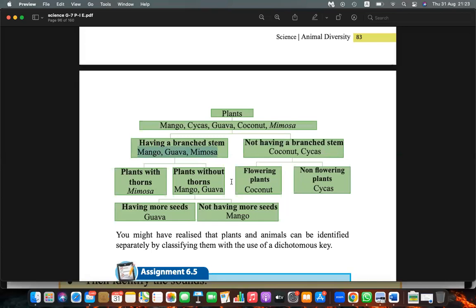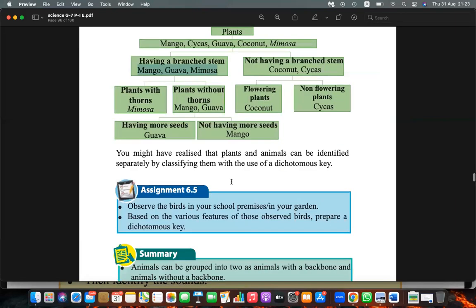Or you can say having only one seed, having many seeds. Here one seed is basically mango, and the other has many seeds. On the other side, the unbranched stem is coconut and cycas, and you can say flowering, non-flowering. Cycas is non-flowering, coconut is flowering. So likewise, you can divide this.